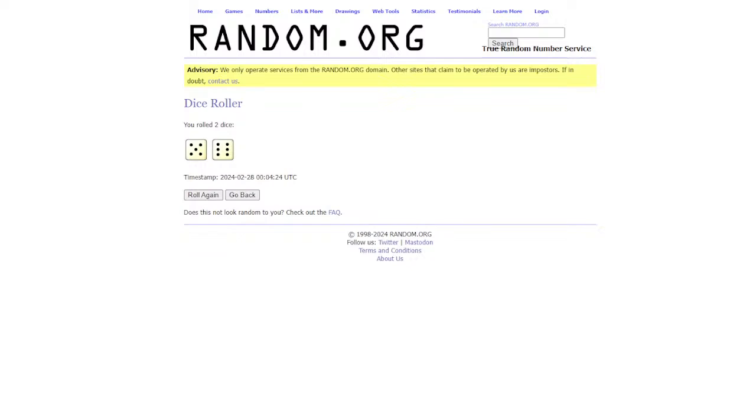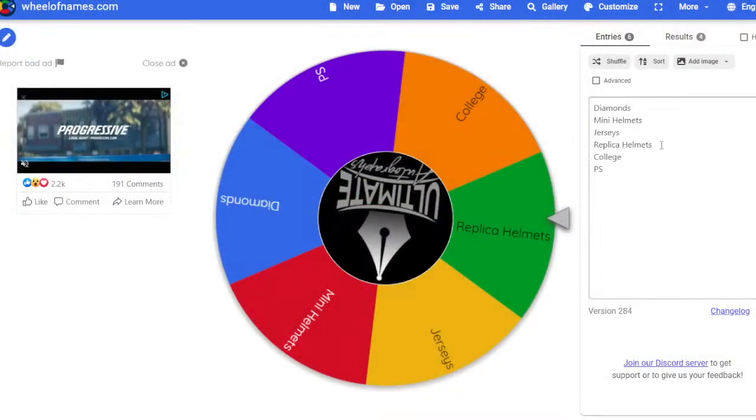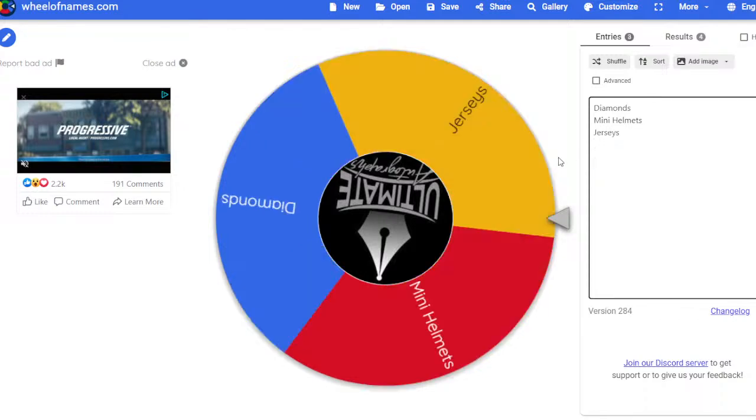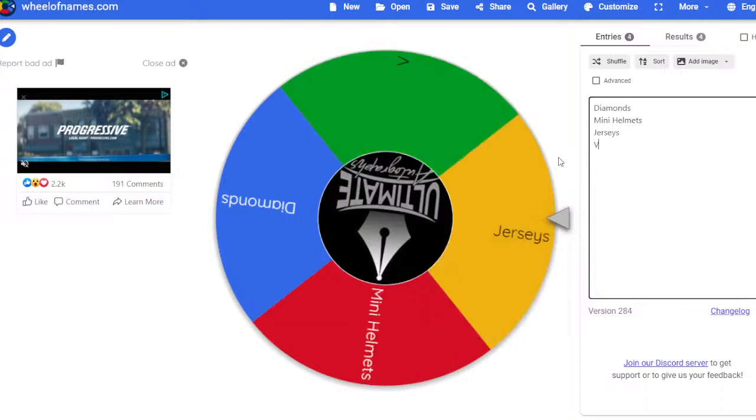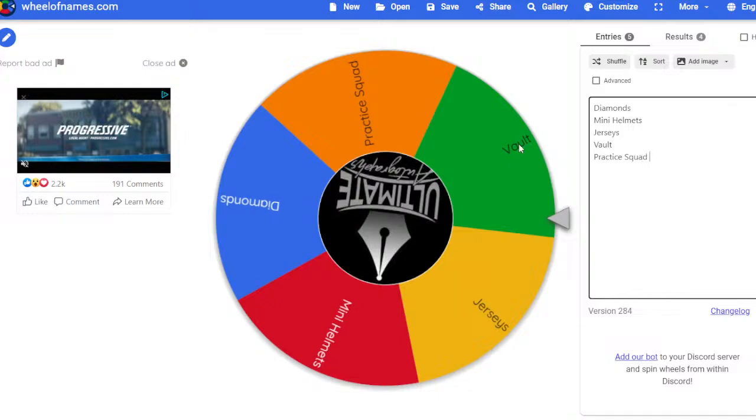Let's see what our chase is going to be for the show. Chase item of the day. So the replica helmets, well, those are gone. The college is gone. The practice squad is gone. You see what can change in a matter of 4 or 5 hours. So we got the vault right now. And there is one practice squad left. And I think that's it. So let's spin this thing.